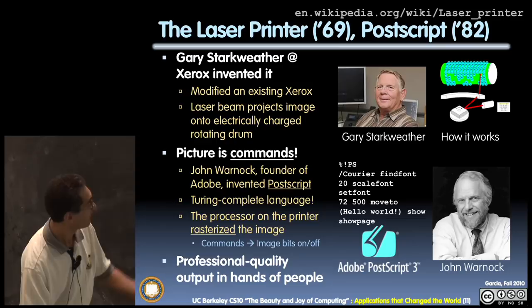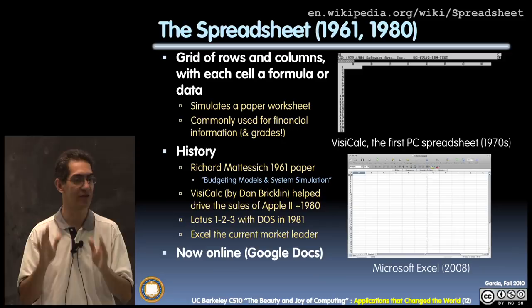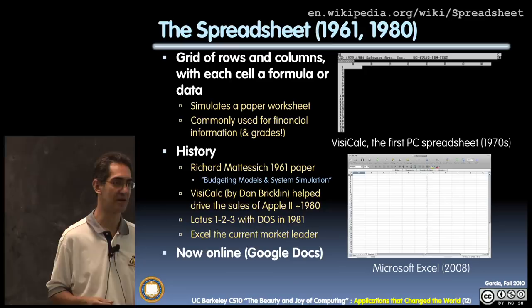The spreadsheet, again, and I jump around in time here, was critical for an industry. At the time, in the 80s, when Lotus 1-2-3 was taking over business, this fundamentally changed business. You may not use the spreadsheet much in your lives now, but it really did change business in terms of the finance world, at least.